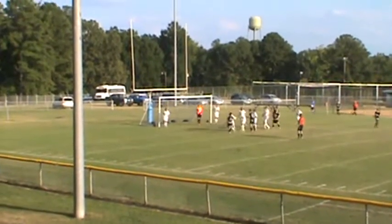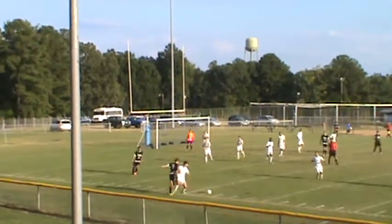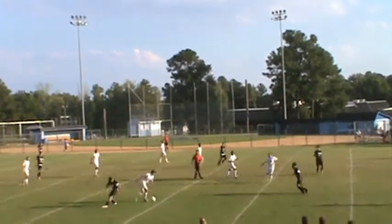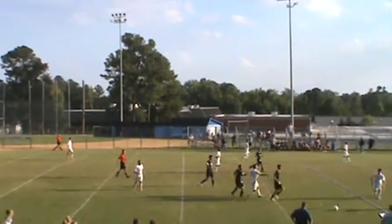Number gets the inside kick down. That's number 21. Gets into it. It's inside, turns around, nice job. Nice move here.